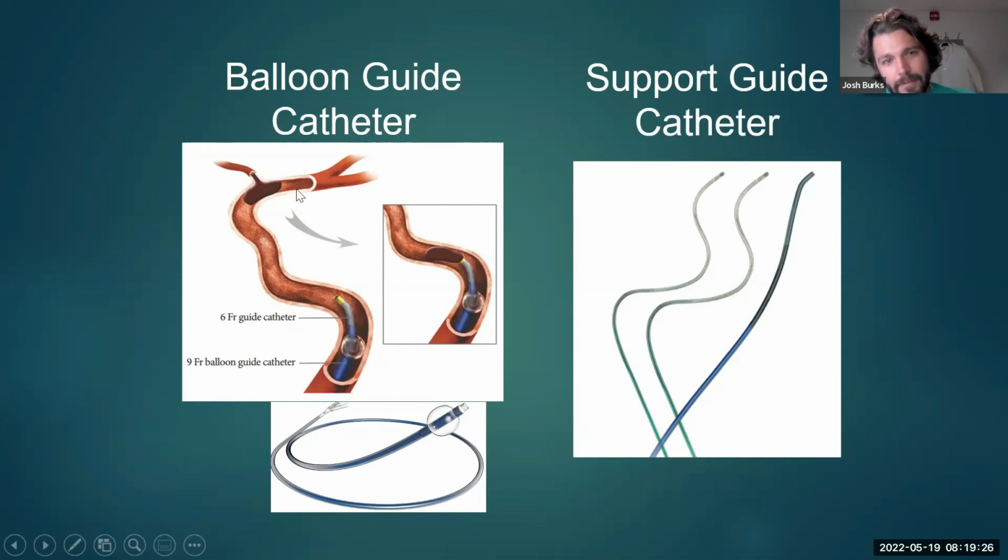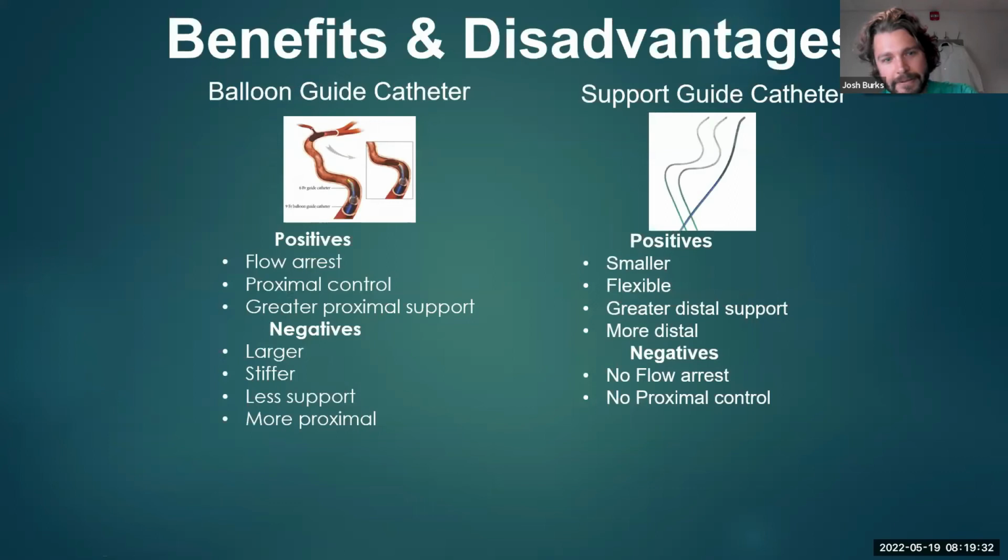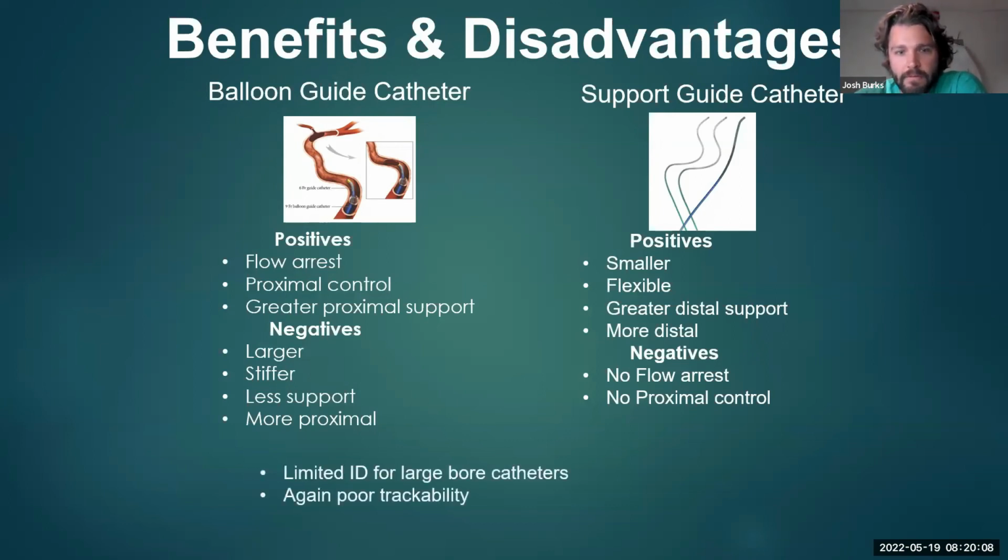It also stops blood from flowing, so as you bring that clot down, there's less risk of it embolizing more distally. The drawbacks are that those catheters tend to be stiffer and harder to pass more distally into the blood vessels. In general, we have just used support guides this year without the balloon, because the support guide catheters have gotten really good and give you a lot of support even without the balloon. And it's much quicker getting those catheters out because they're very trackable. But again, that is at the expense of not having flow arrest for the thrombectomy.